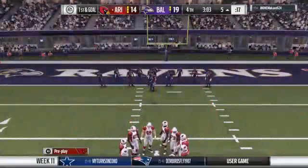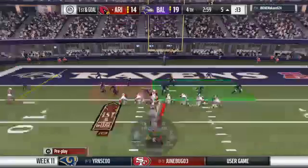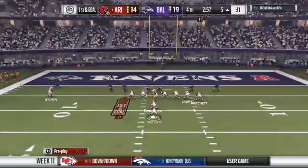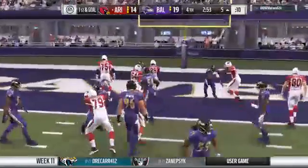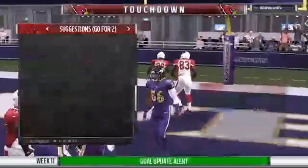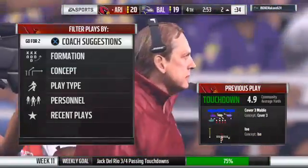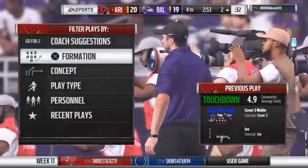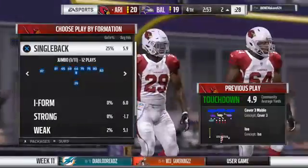So the run gets them the first, and now they operate with a fresh set of downs. Possible run anticipation here as the D-line sandwiches together. They'll try and run. This is Johnson, and he is in for 6. Touchdown, Cardinals. Duke Johnson, his first touchdown on the year. And the Cardinals have taken the lead here in the 4th.